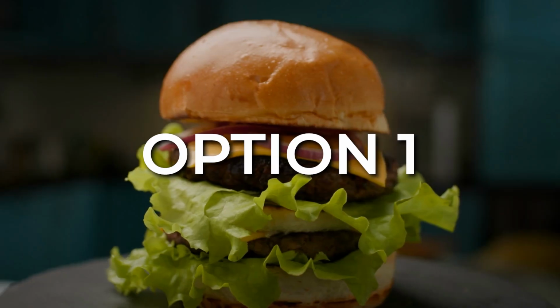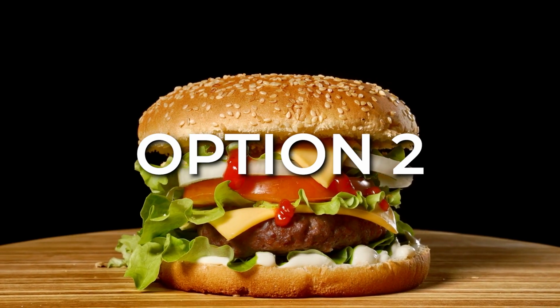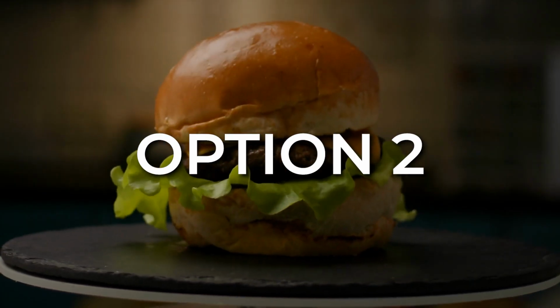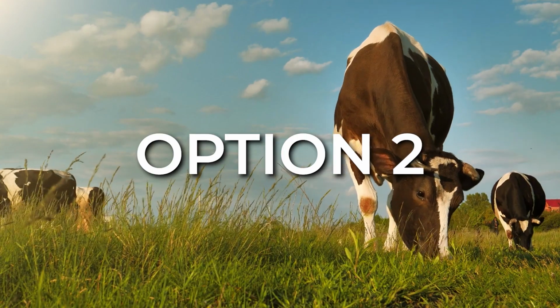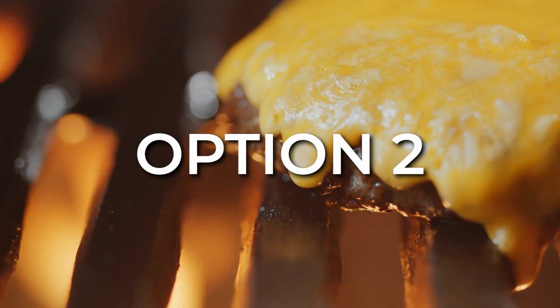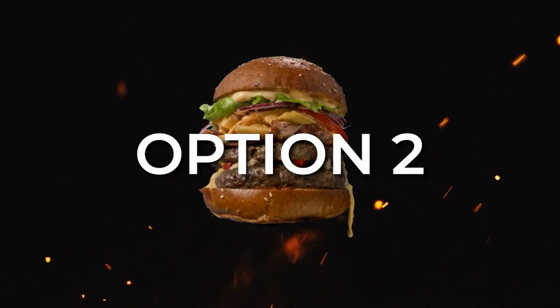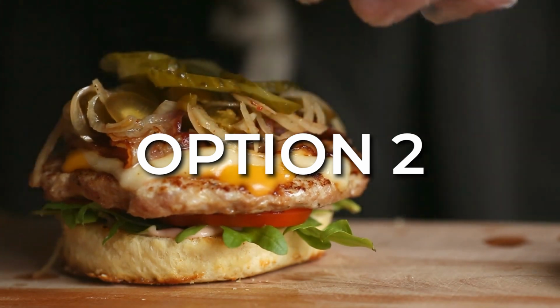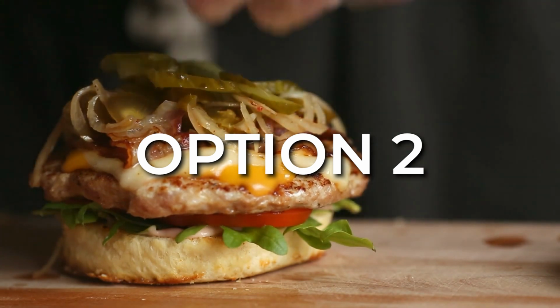Given the choice, which one of these two options would you pick? Option 1, a double cheeseburger for $2.59, or option 2, for the most incredible, mouth-watering cheeseburger of your entire life, including only grass-fed beef, raised on premium pastures, gooey, perfectly melted cheese, and our secret award-winning spice blend, whose flavor profile has been perfected and passed down through generations.